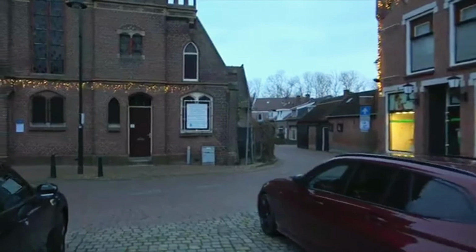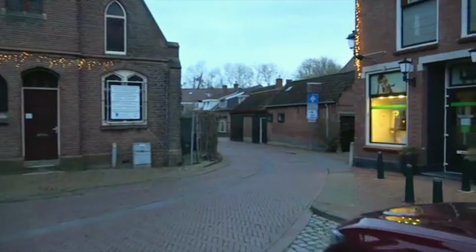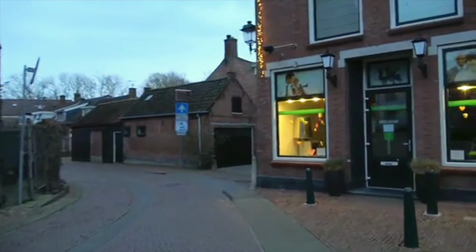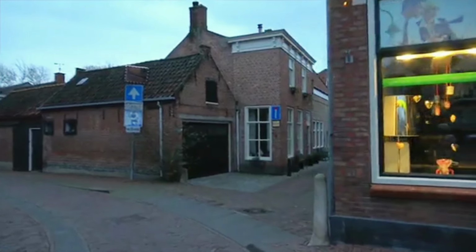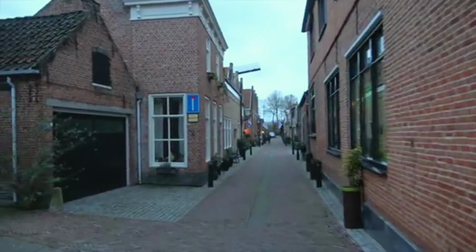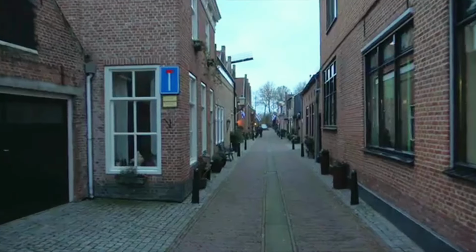So check it out. Hopefully you've enjoyed the tour today. We're going to finish at the windmill. If you guys are up for it and you've still got a little bit of time, do we turn right or left? We're going to turn right now, back down the prettiest street for a third time, and we'll finish off at Molen de Verwachting, the windmill, for the people who didn't join us at the beginning.